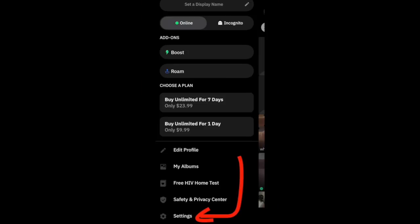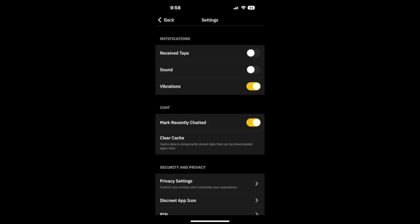If you go to your settings, you can actually disable tap notifications specifically if they annoy you like they annoy me. And while you're there, you can actually adjust your other notification settings in case you don't want your phone to do the Grindr sound every time that you get a notification on the app, or if you want to avoid getting notifications altogether, to be discreet, as they say.